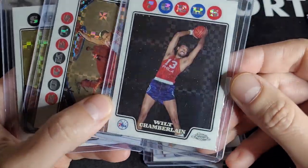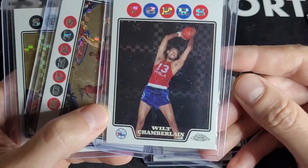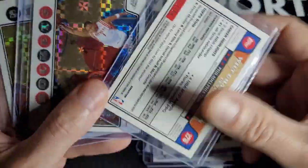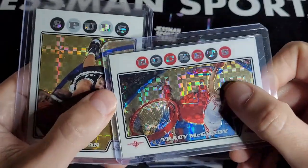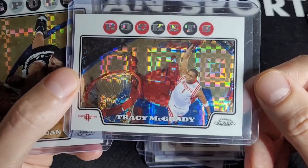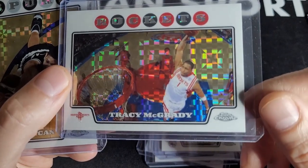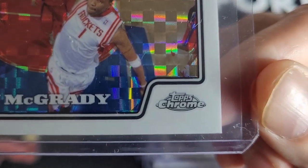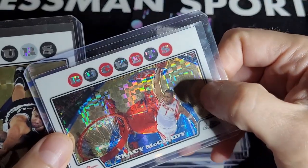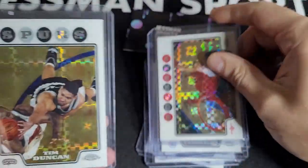This is the X-fractor. It's harder to tell on the Wilt, but this is pretty well centered. And then they say X-fractor, and then the X-fractors are out of 288. McGrady, I won't send it for grading. I've looked it over, and it's an 8 or a 9.